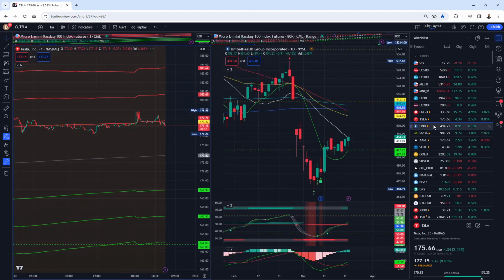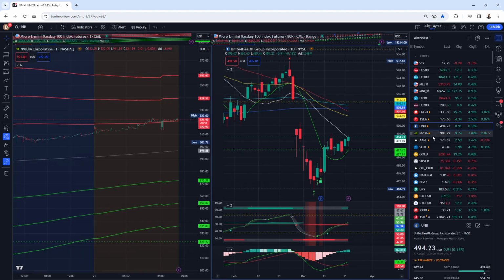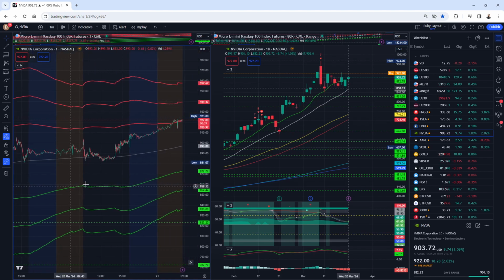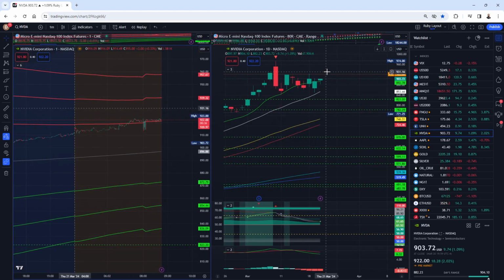UNH, biggest healthcare sector, near sell zone. NVDA pumping after Micron earnings. I think it was in the buy zone a couple of days ago. You can see it touched the buy zone on Tuesday, and after that it's pumping, near the sell zone. Again, gap up opening. All these are opening on a gap up, so expecting some weakness.